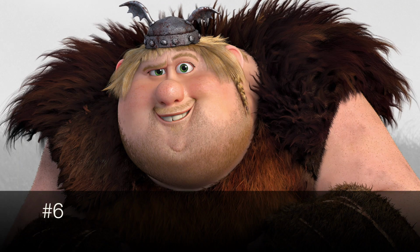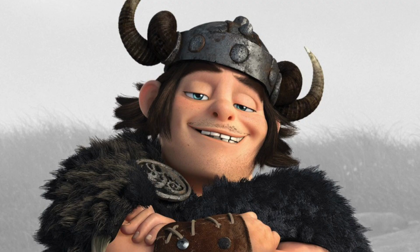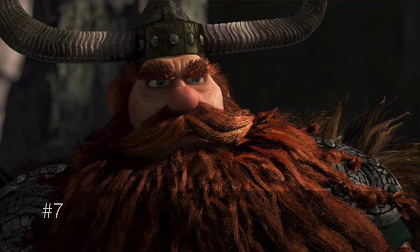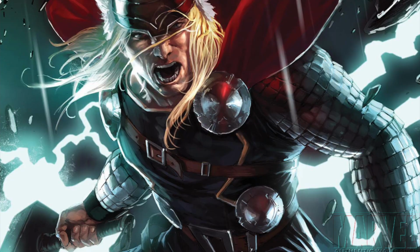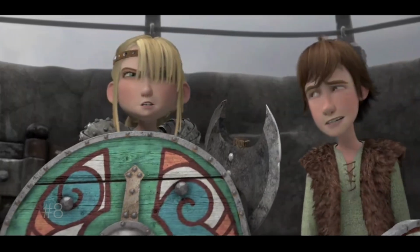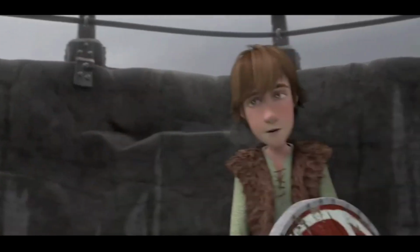Christopher Mintz-Plasse voices Fishlegs. Jonah Hill voices Snotlout. Both actors starred in Superbad. The hammer that Stoic uses looks similar to Mjolnir, the hammer that Thor uses in the Marvel comics. Hiccup is one of the only Vikings that doesn't have a Scottish accent. This was to make Hiccup feel like an outcast.